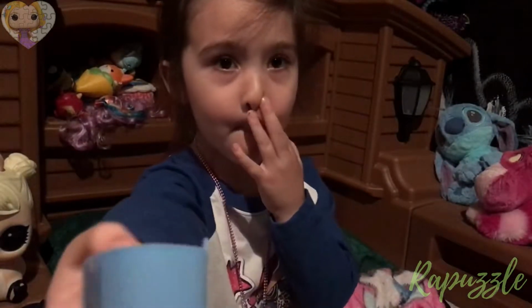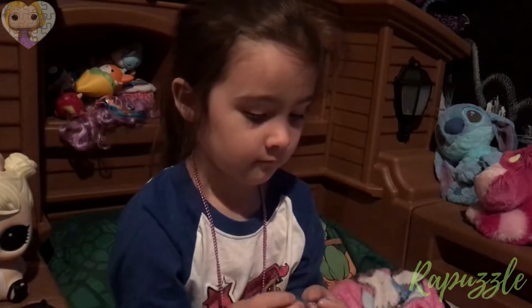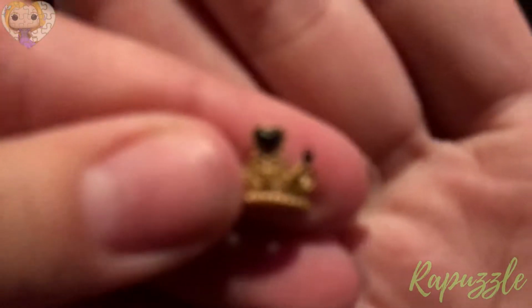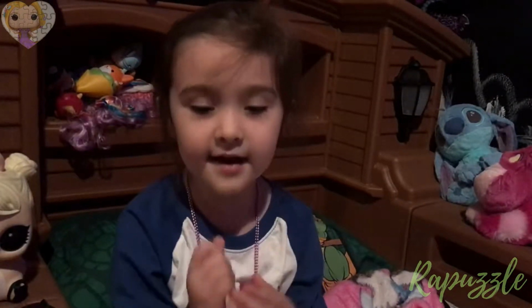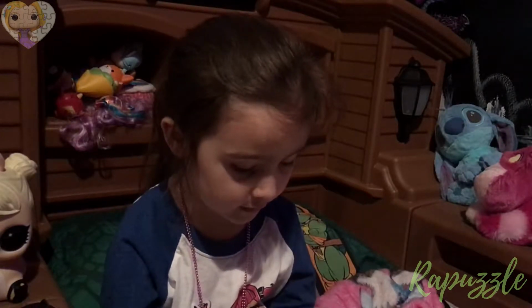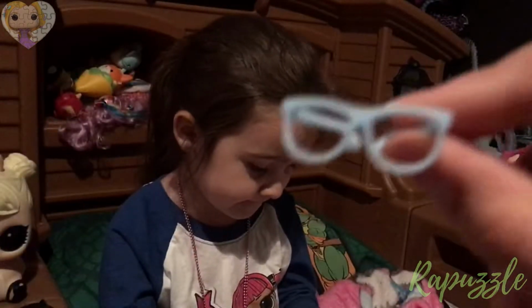First, we gotta open up all the little bags. First one's a little crown. The wishbone. Play the game with it. Get them apart, just like a real one. I didn't win. In the black one. Ah. Little necklace. Some blue glasses.